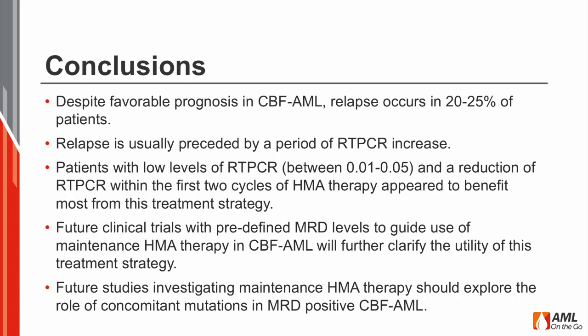This investigation was performed because we recognize that MRD positivity in core binding factor AML is something that providers will see in practice, and the guidelines are not clear on what to do in this situation. Thus far, we have recognized that detection of MRD portends a higher risk of relapse in core binding factor AML, but we have not established how best to handle MRD positivity in this population. Although this analysis is limited by the sample size and exploratory nature, and further limited by not predefining levels of MRD required for initiation of HMA therapy, it reveals that HMA maintenance can be used as a treatment strategy in MRD-positive core binding factor AML patients after induction and consolidation.